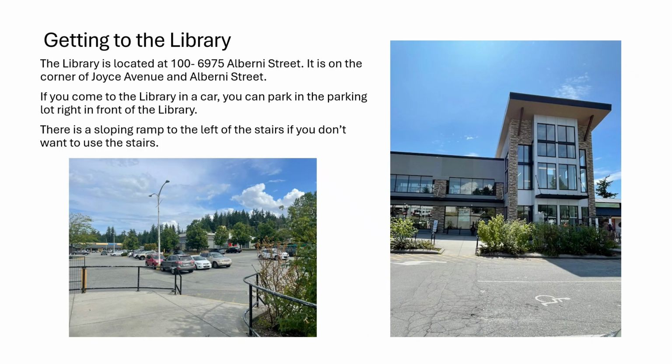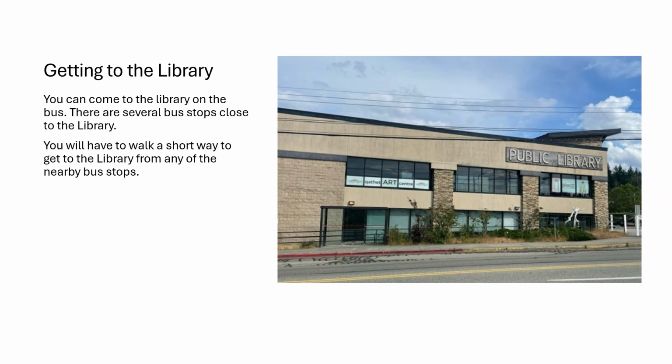Getting to the library. The library is located at 100-6975 Alberni Street. It is on the corner of Joyce Avenue and Alberni Street. If you come to the library in a car, you can park in the parking lot right in front of the library. There is a sloping ramp to the left of the stairs if you don't want to use the stairs.